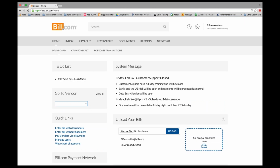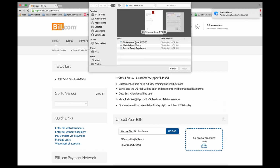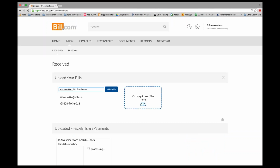And I'm going to show you how this will work. So right now, I'm ready to drag and drop or upload my bills to Bill.com. So I'm going to go ahead and choose my file. I have a few invoices here that I want to upload. The first one is this invoice here. I'm going to go ahead and upload that by selecting the file and clicking on open. And then you can click upload. You can also drag and drop as well.